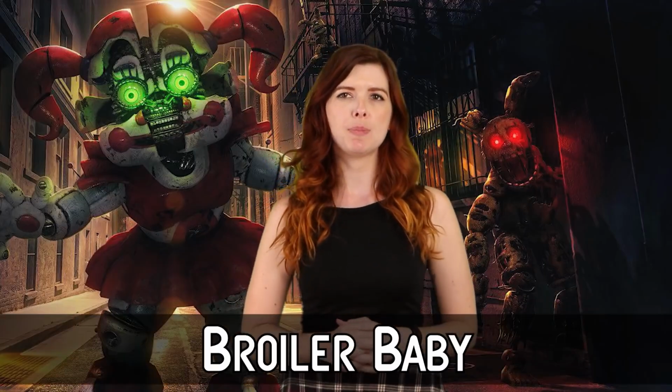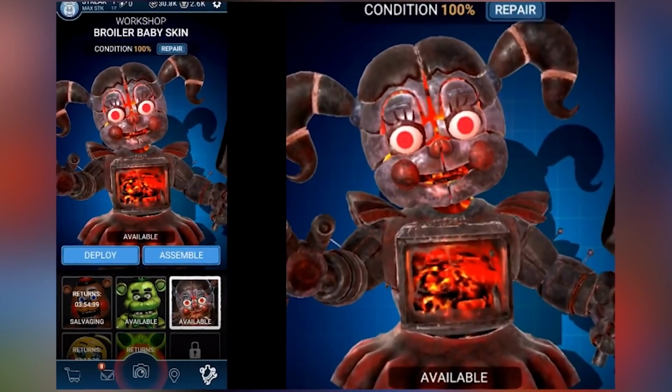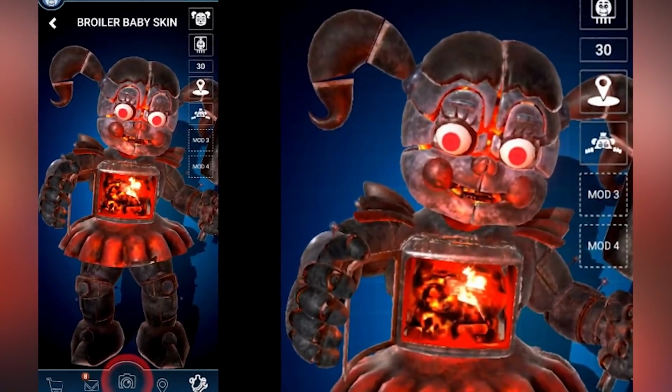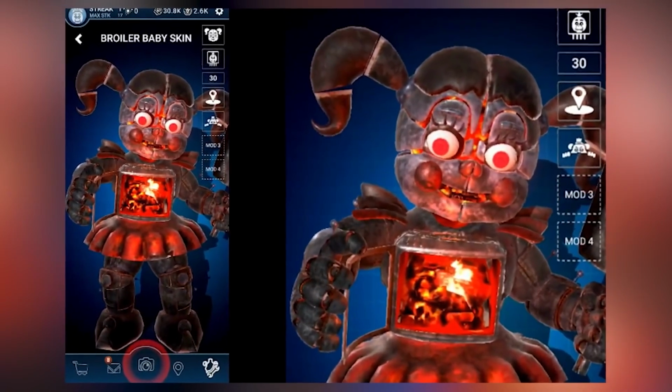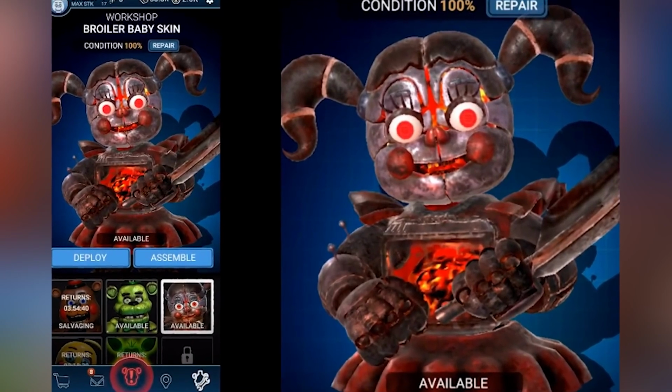Number 10. Broiler Baby. FNAF AR mobile game Special Delivery has recently given us a new look for Circus Baby with her Broiler Baby skin. This skin is a less colorful version of the character who appears to be made out of metal. Metal hot enough to withstand melting from the furnace in her chest plate. Through the cracks between her faceplates, you can also see her fiery insides, which presumably help to power her up. I like to think this version of Circus Baby is steam powered. Instead of holding her microphone, she holds a menacing looking coal shovel.